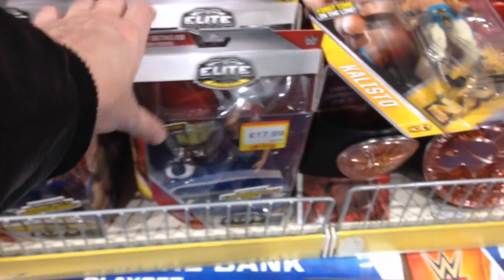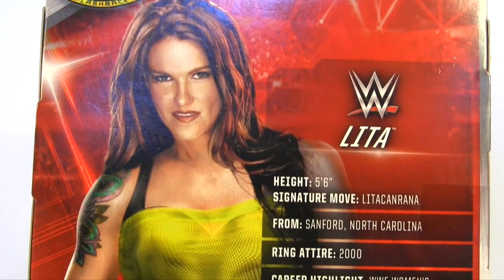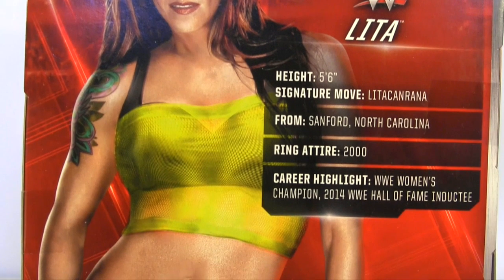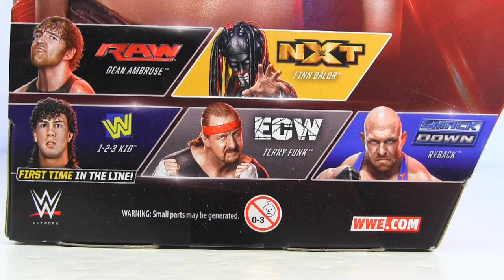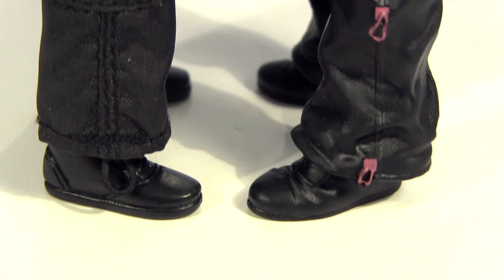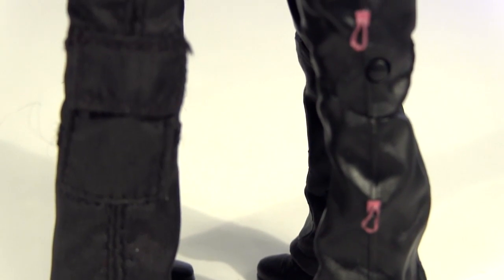In fact, regular viewers will have seen me pick up this very action figure in my latest toy hunting video. On the packaging back we get a picture of the lovely Lita herself along with some biographical information. Though curiously under career highlights they've missed off her live sex celebration with Edge. Then pictured are the rest of the series: Dean Ambrose, Finn Balor, who I also picked up, the 1-2-3 Kid, Terry Funk, and Ryback.